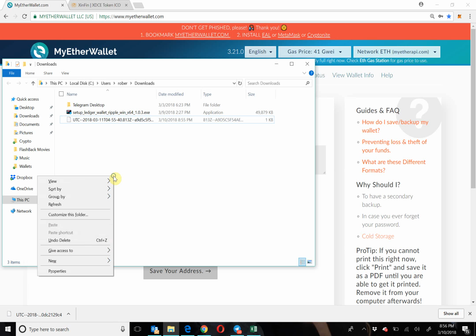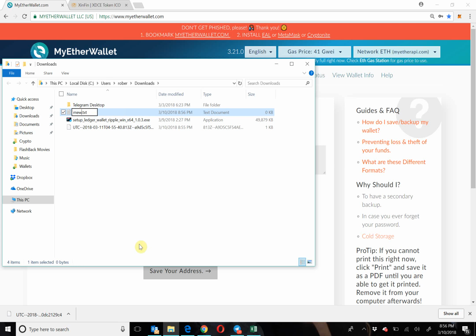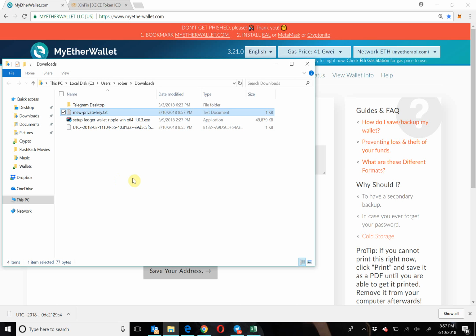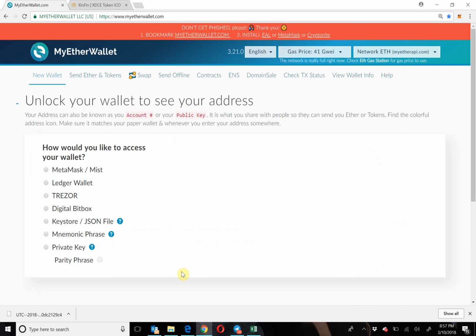So what I like to do with the key store file is also make a note of it. So I'll create a text file, call it new private key. Open. Just put a note here. Bada bing, bada boom. And I'm going to save. And I'm going to then possibly copy that into a safe location. So once we're done, we're going to say save address, and voila, that's it. You can unlock your wallet at this time to see your address.